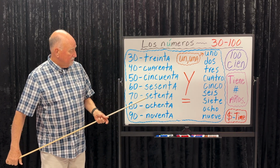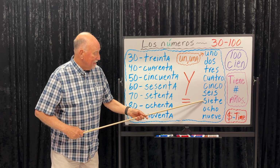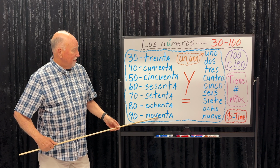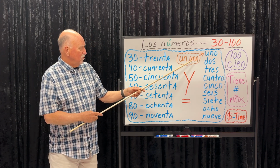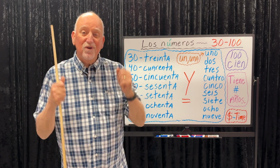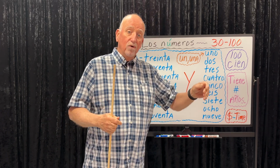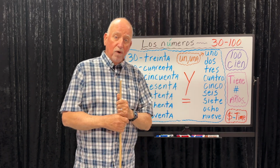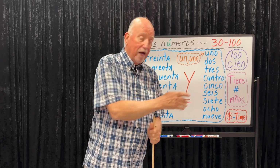Let's go for 77. Setenta y siete. 91, noventa y uno. But what is this un and uno with an arrow pointing to uno? All right. If you're just saying the number, 81, ochenta y uno, ending in O. 41, cuarenta y uno. 31, treinta y uno, right?